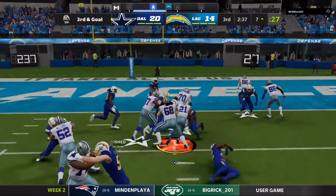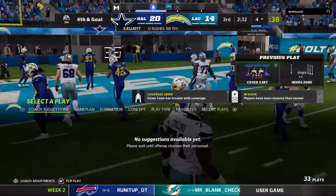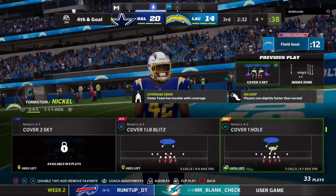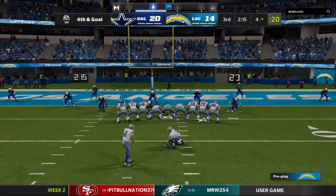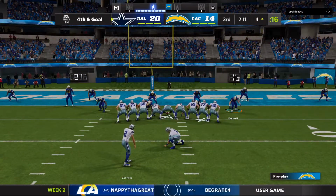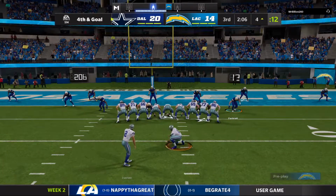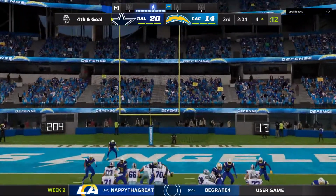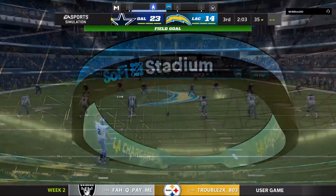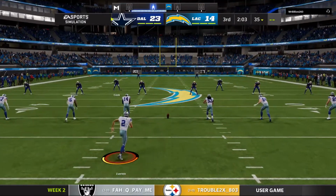Here's Elliott. And he's able to break out of one tackle, but then quickly brought down. It's about a 3-yard pickup there, but more importantly, they're still a few yards away here. It's now 4th down and goal. And Zuerlein's kick is good. And that will make this a 9-point lead. So the turnover leads to points as they add 3 there.